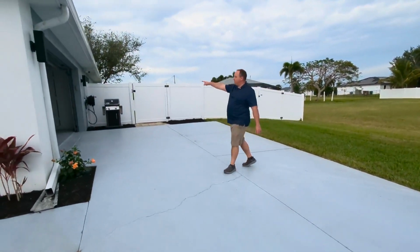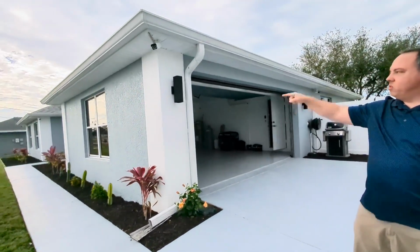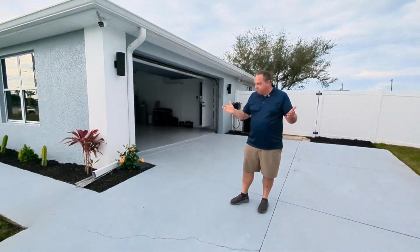And by the way, these outdoor lights, there's two on either side of the garage and one by the front door. Those are all on a smart switch as well. So I have them set to go on and off with the sunset and sundown.